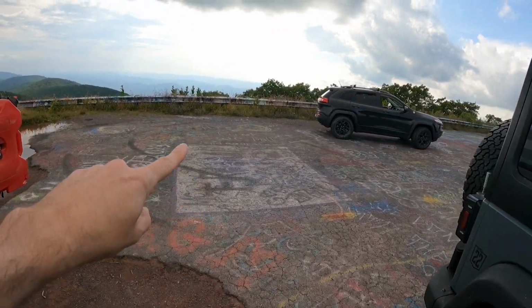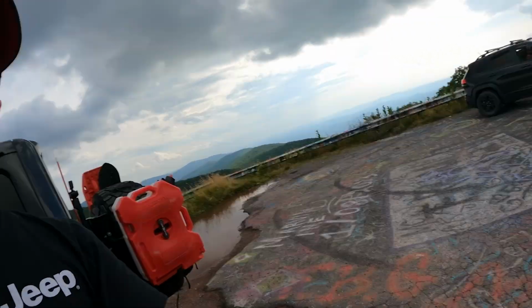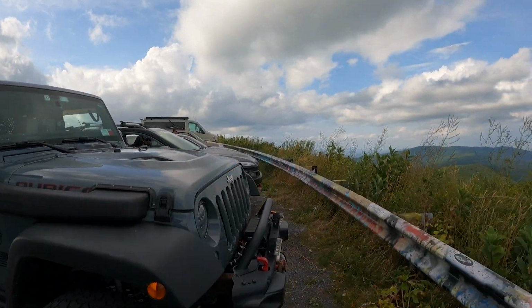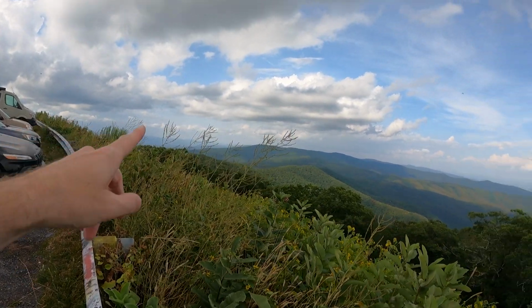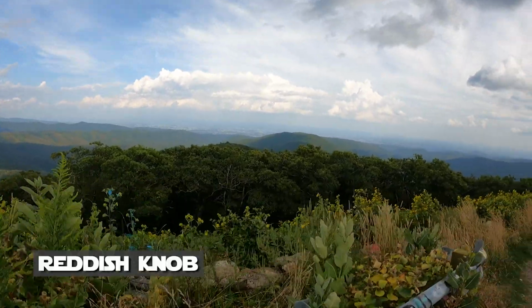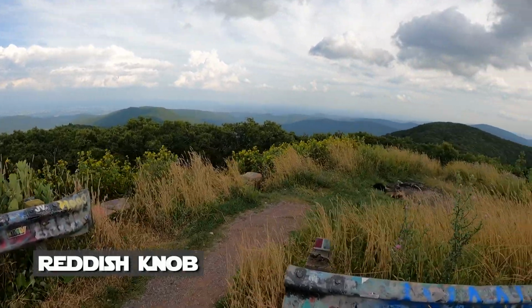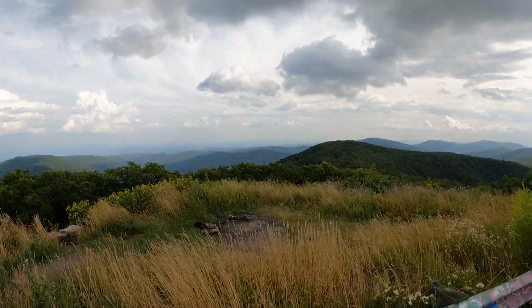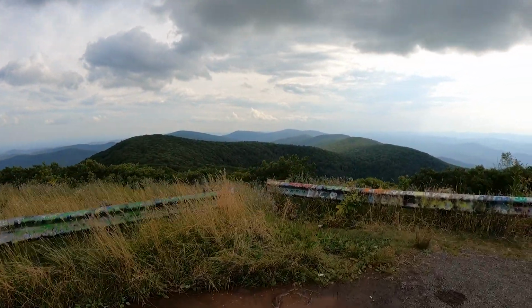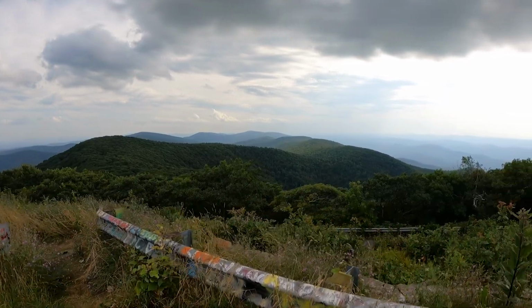All right, this is our one sightseeing stop for today, Reddish Knob, which is the parking lot in the sky. You can see because it has the guardrails, the whole thing's paved, graffiti, but it has 270 view of the mountains, which is killer view. Look at that. That's awesome.